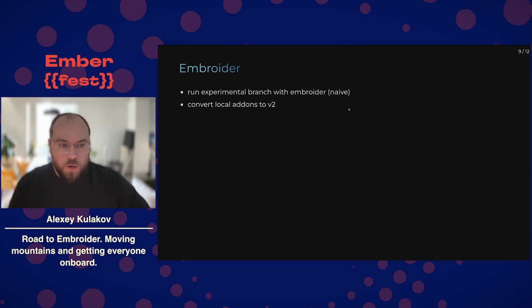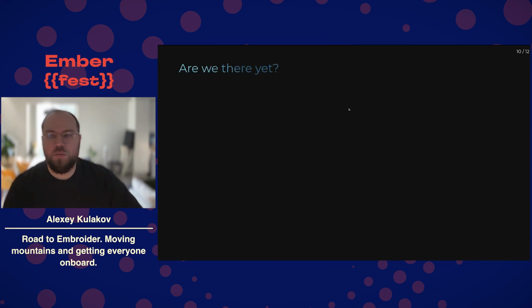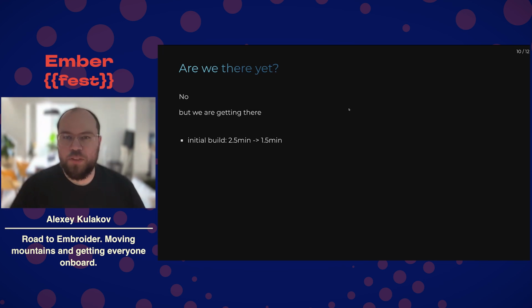Are we there yet? We are not. We do not have Embroider in production, but we're getting there. We have some numbers to share. Initial builds are now down to 1.5 minutes, which is a great win for such a big project. And the big change is actually rebuild times: 1.5 to 5 seconds. Now it's blazing. You don't really see those changes at all. For the developer, it's inconceivable when you come from 1 minute and 1.5.